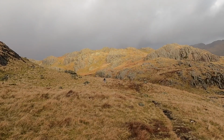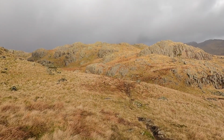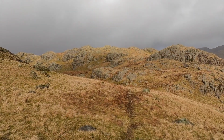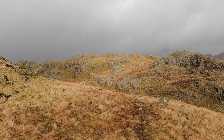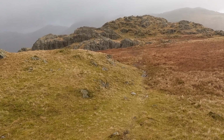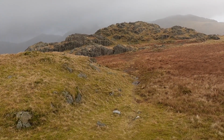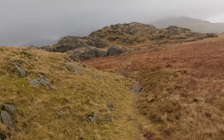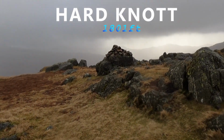So far quite a good path from the top, very well walked. It's the general direction of the top over there and all the crags. So we'll go and see if we can find the high point. So that looks like it might be the high point over there, getting on the top. Not too far from the road actually. So here we are at the top of Hard Knott.